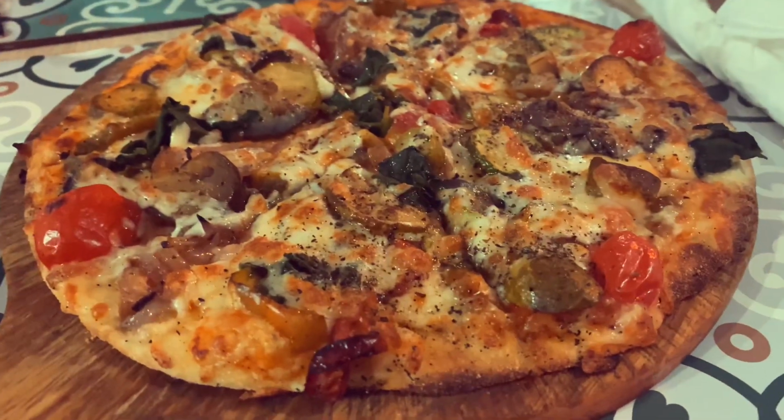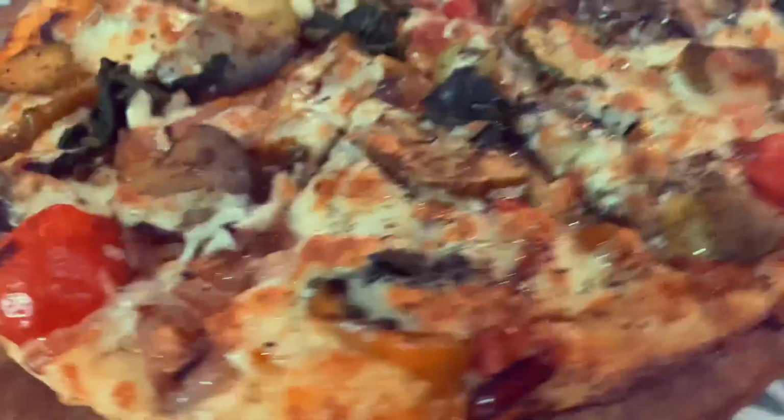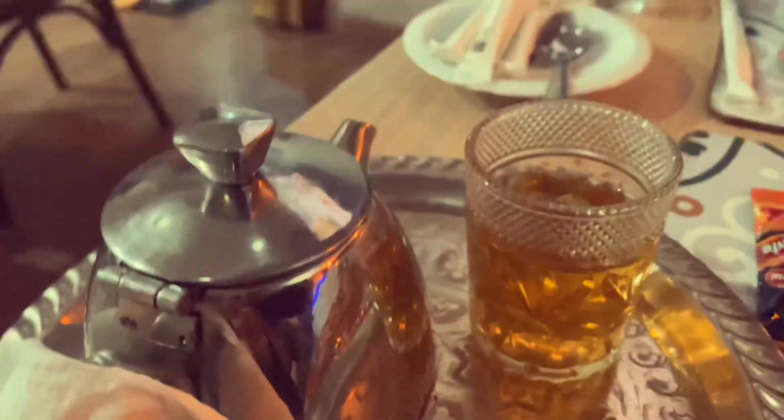Let's take a look. Oh my god, we got a freshly baked pizza right out of the oven. They even made the dough here and cut up some fresh vegetables from the market. That's so awesome. We got some Louisa tea. Let's see what's in here. Whole leaf Louisa.